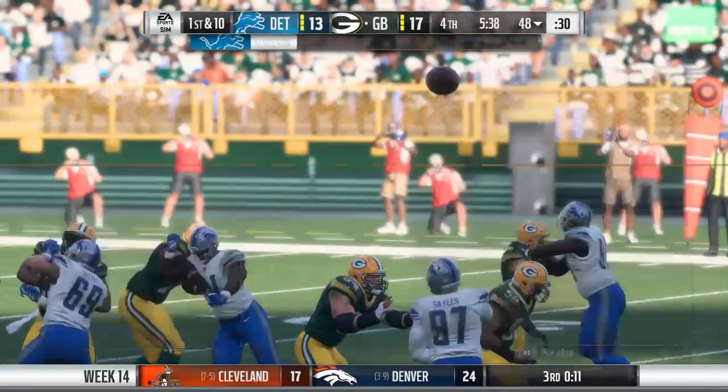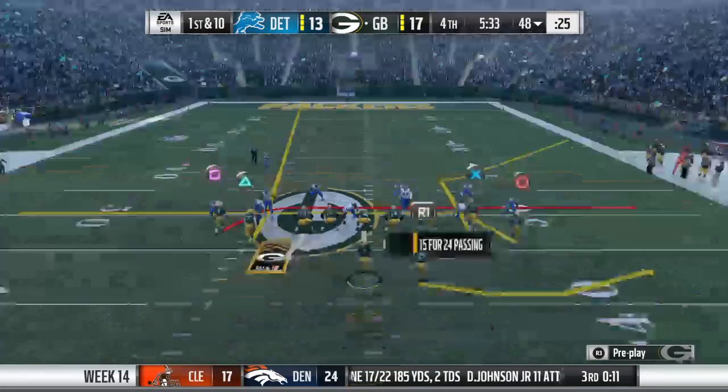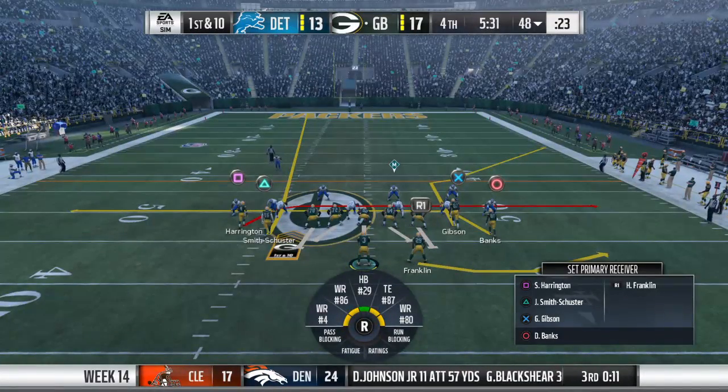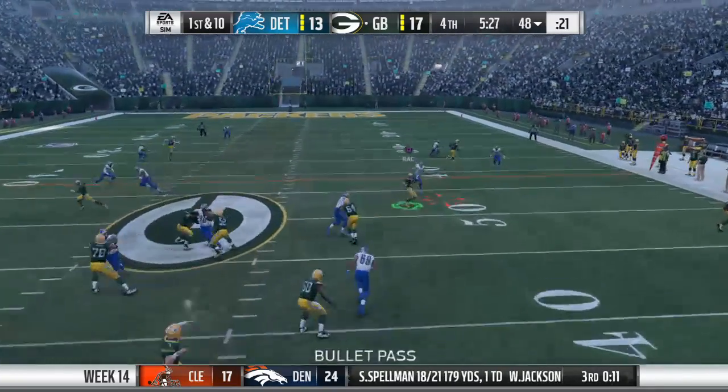Tell you what, he's been able to put the ball in some tight spots all game long. That throw, no different. Yeah, a lot of people would call it a gutsy type of throw. I think he looks at it as, I can do it, so it's not that big of a deal to me, and I'm going to keep firing.